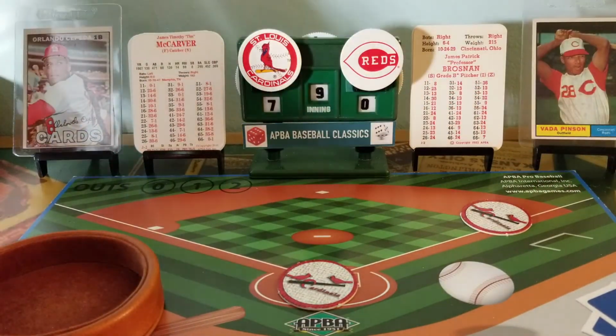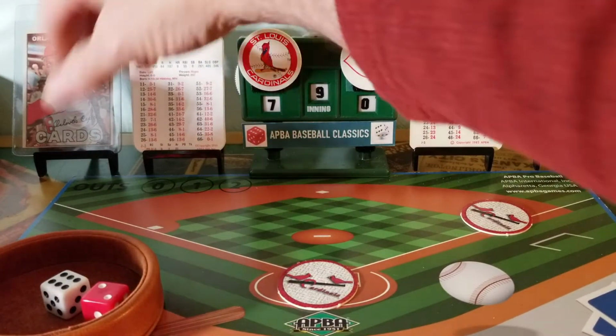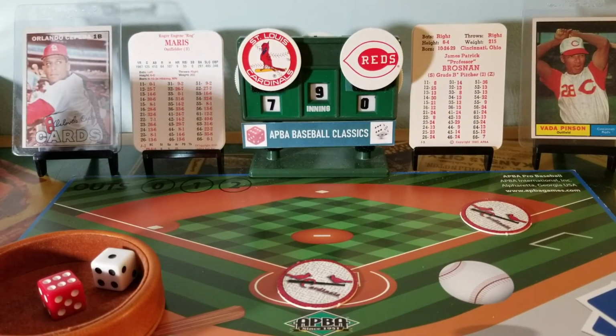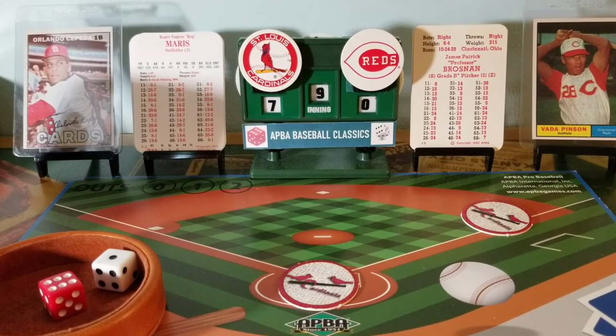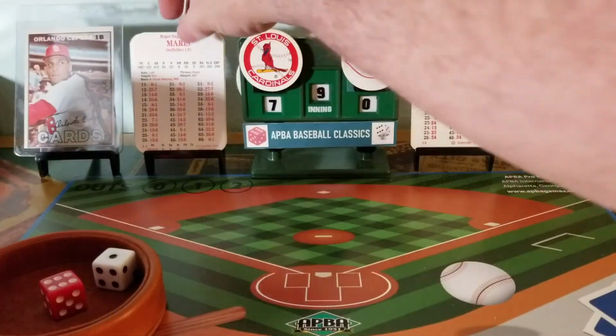Tim McCarver. That's a fly out to left field. 1 away. Next up is Roger Maris. 12 is a roller to second base or shortstop. He throws the second over to first. It's a double play. 6-4-3. It's a double play on fielding column 2. If they were still fielding column 3, it'd be a fielder's choice. But that shift to column 2 turns into a double play.